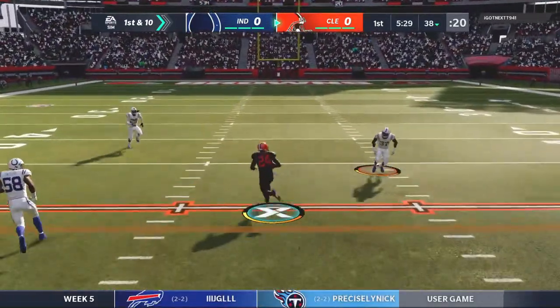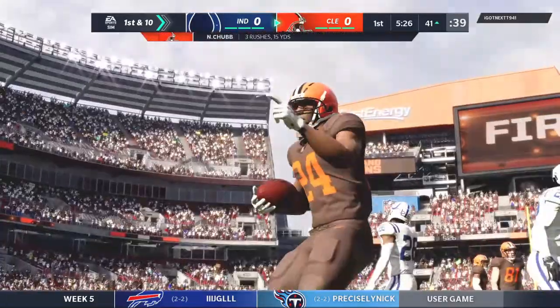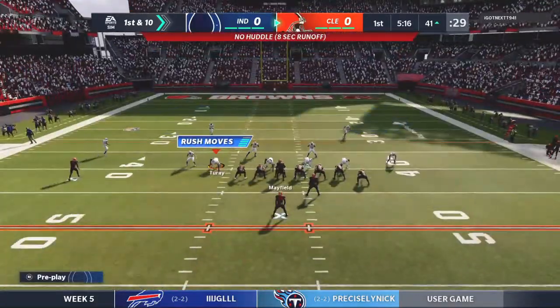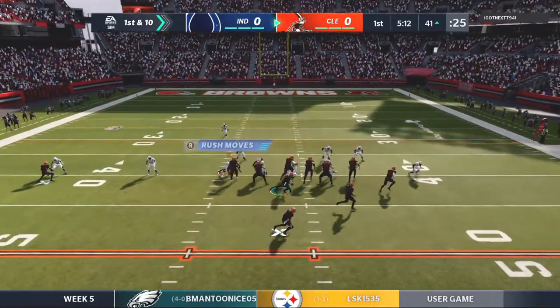Mayfield hands it off to Chubb. Chubb will have the 1st down and much more. And all the way down to the 41-yard line. Chewing up big yardage. Another nice gain there. This one goes for 20.